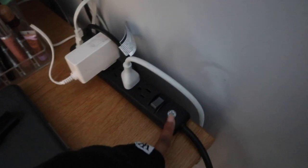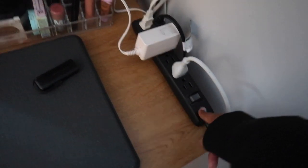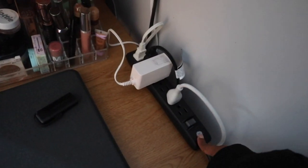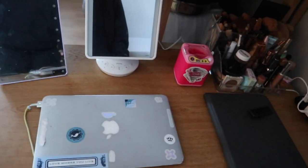I also have my, what do you call this? I forgot. It's like an outlet extender or something like that, and it's school approved. So make sure if you are getting one of these, it's school approved because I think it has to be some type of surge protector or something like that. Yeah, so that's pretty much that.